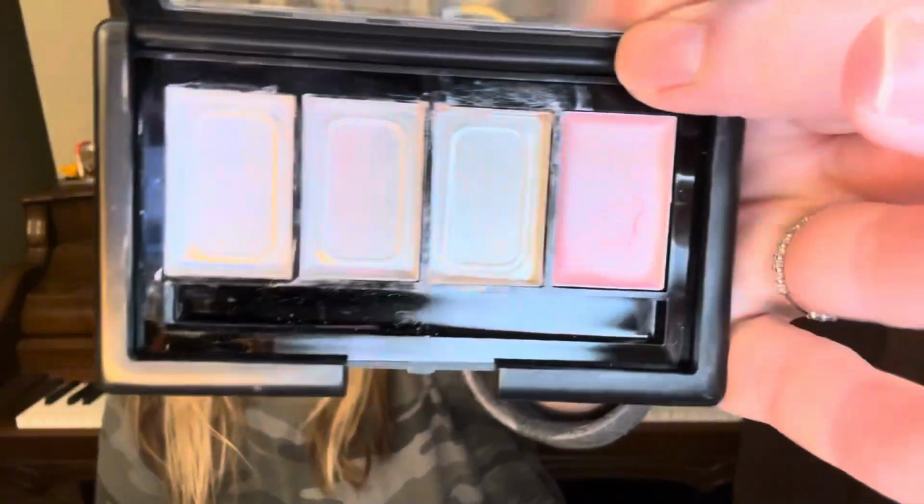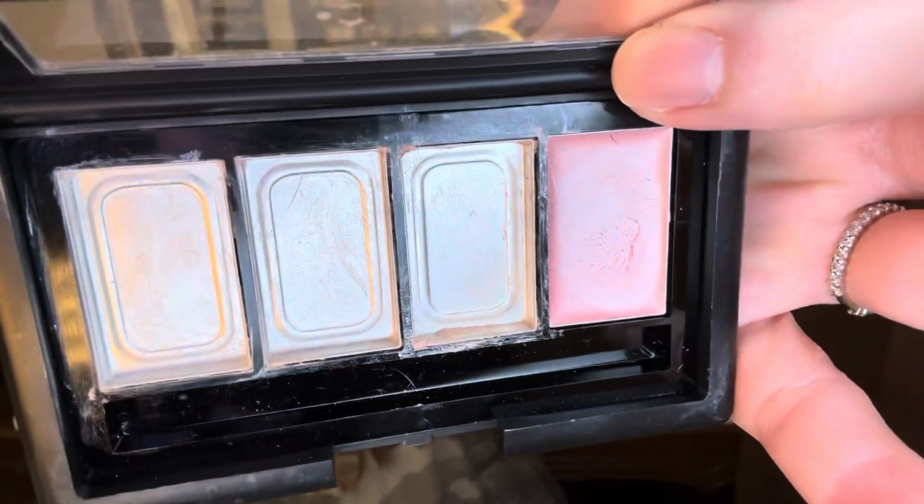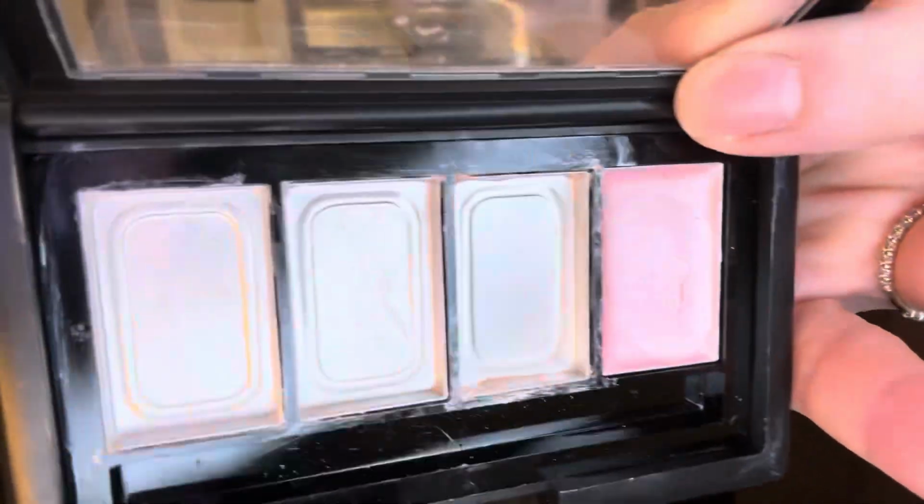This next product is another e.l.f. product. It is a shimmer palette. I used it as a cream highlight all year long. And at one point I was on track to finish this entire palette this year, but as you can see, I only finished 3 of the shades.